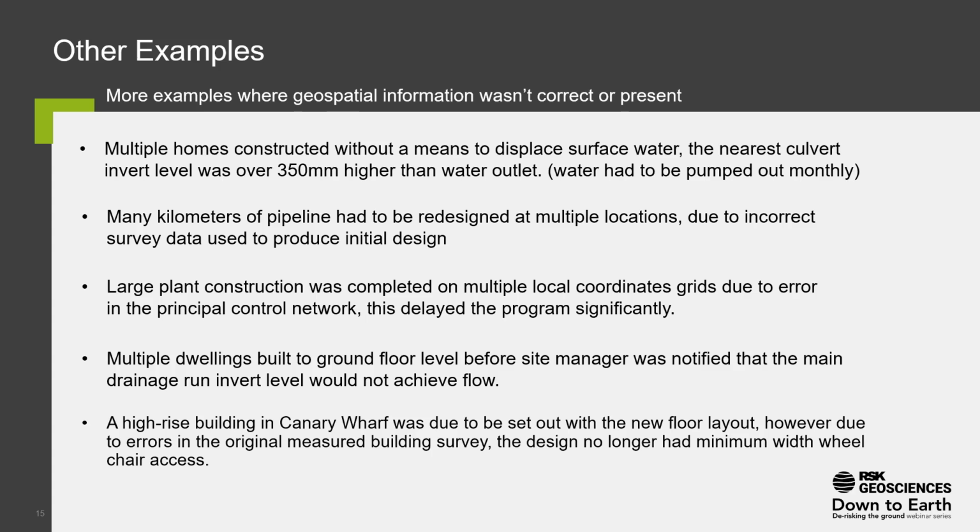A high-rise building in Canary Wharf was due to be set out with a new floor layout. However, due to errors in the original measured building survey, the design didn't actually fit on the floor. The floor plan was out by about 300 mil once it had been stripped, and it didn't conform to minimum width for wheelchair access. So again, the floor plan had to be redesigned and set back out at a later date.